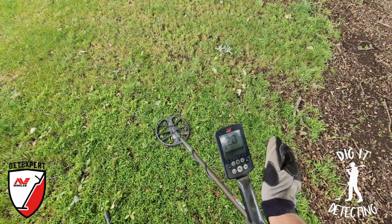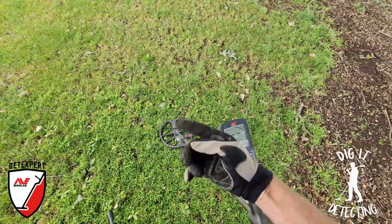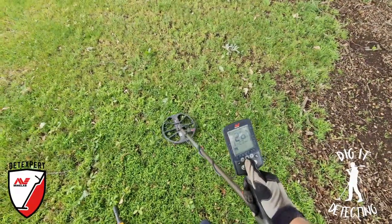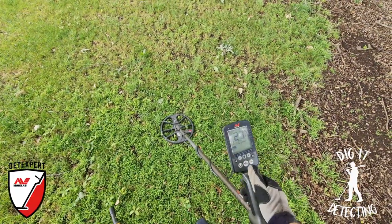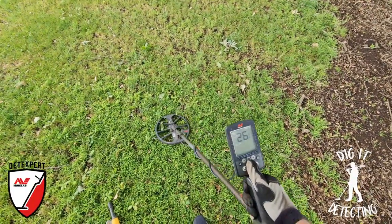I'm running my sensitivity at 20 at the moment, just due to the amount of EMI at this site coming from the club rooms over there. As I venture away from the club rooms though, I am bumping that up, trying to gain that little bit more depth. So just to reduce the chatter too, I also dropped my recovery speed from 8 down to 6, and just swing that little bit slower.